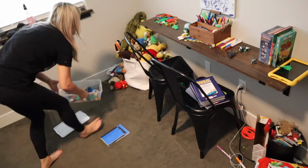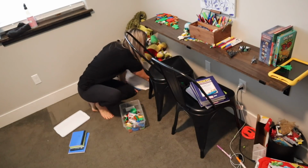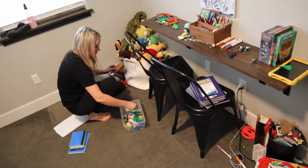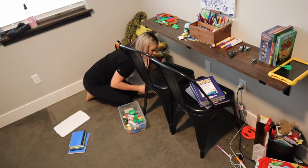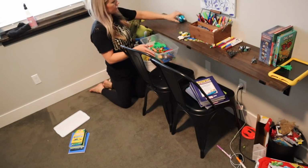So I'm putting all of the Lego Mario stuff in this one right now. The boys both got the Lego Mario starter set, which is super cute, and then they can get different packs to add on to it to build their Lego Mario sets. It comes with this Mario character that actually turns on and does things as you move him through your Lego set. It's pretty cool.